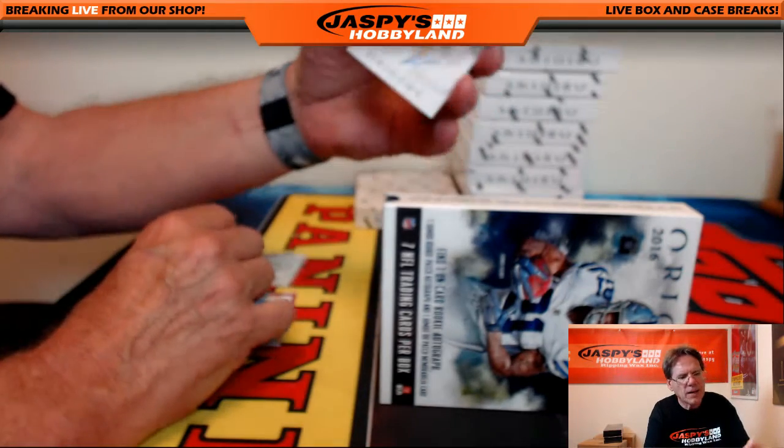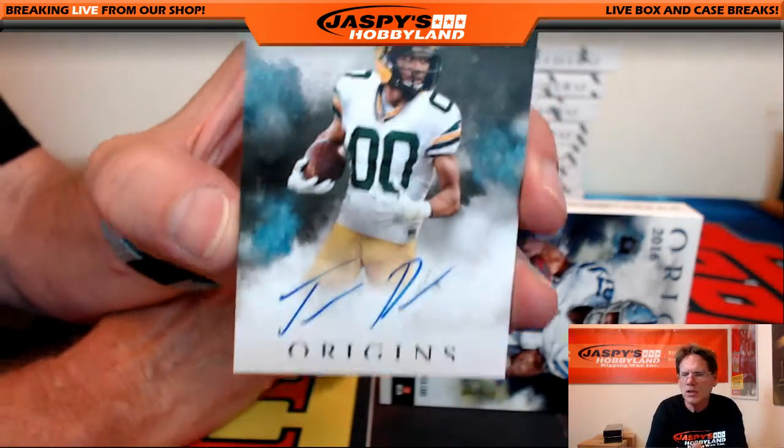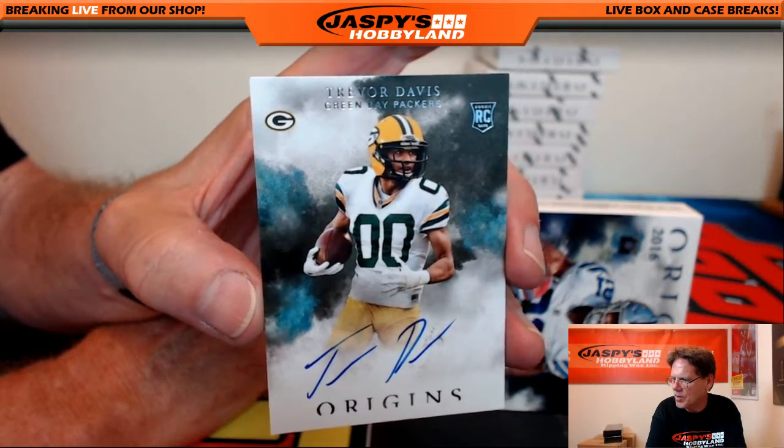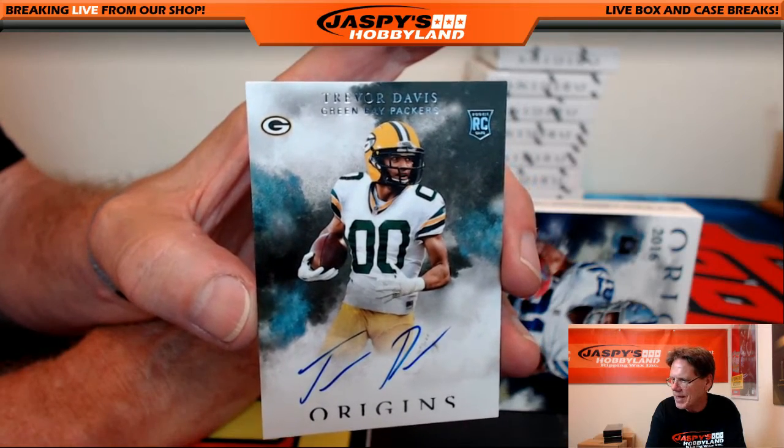And for the pack, Trevor Davis. Green Bay Packers. Pack attack, Michael C.